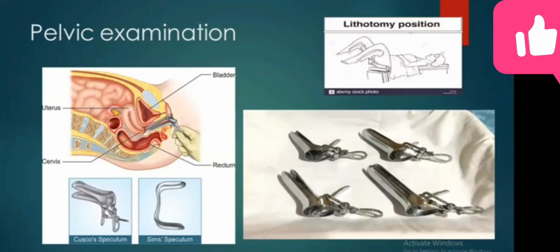Then you can do a cervical motion tenderness test like this. This is the cervix. I have inserted my two fingers into the vagina and I move the cervix a little bit. If the patient has pain while moving, the cervical motion tenderness test is positive, so there is some sort of infection. Most probably the patient may feel the movement, not pain. If pain is there, there is some sort of infection or pelvic inflammatory disease.